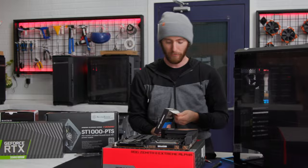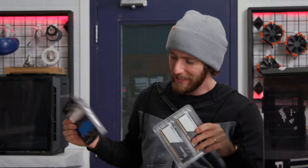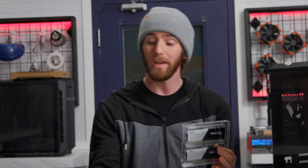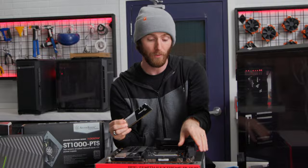While I'm installing memory, we're using 3200 megahertz CL16 RAM from G-Skill. This is their Trident Z Neo. It is RGB, but that's not, strictly speaking, necessary for what we're doing. What is necessary is the 128 gigabytes of capacity that we have here. This is what we have found with all of our editors, even the extremely memory-hungry ones.